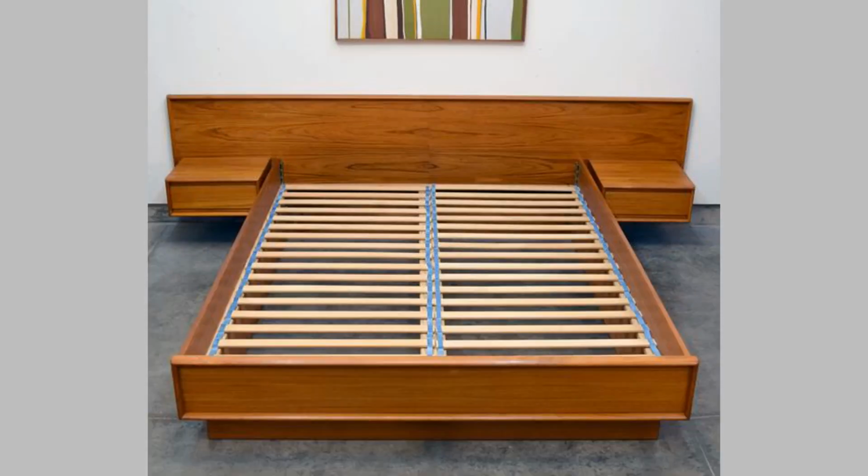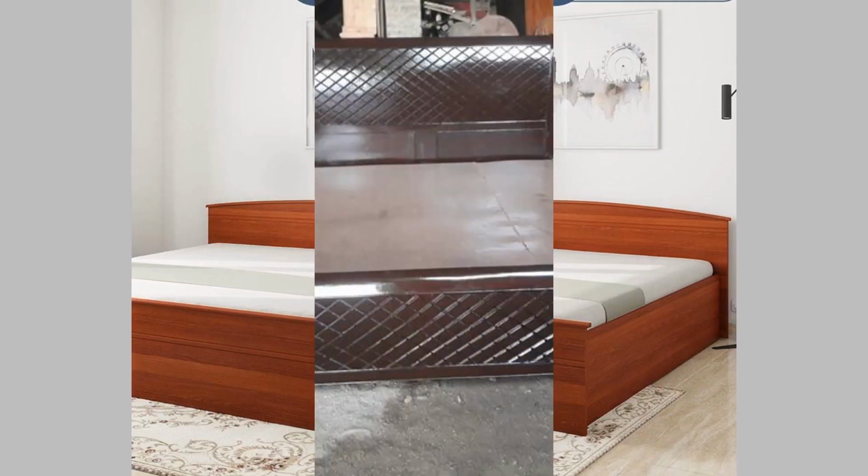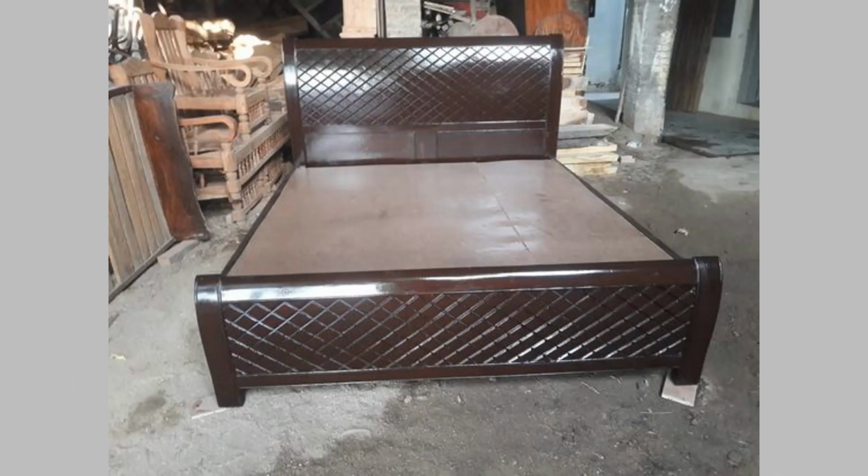5. Country style. If your mind always yearns for the countryside to get a break from the monotonous city life, bring home the country-style wooden bed. Featuring an extra long headboard and made out of semi-polished wood, this particular style of bed has the potential to give your bedroom a uniquely different rustic farmhouse appeal.